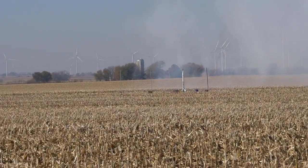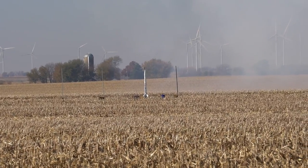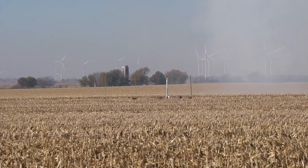Chris Pierce flying his upscale NCR Archer. Scratch built on a J480 and F3. Gonna go in 5, 4, 3, 2, 1.